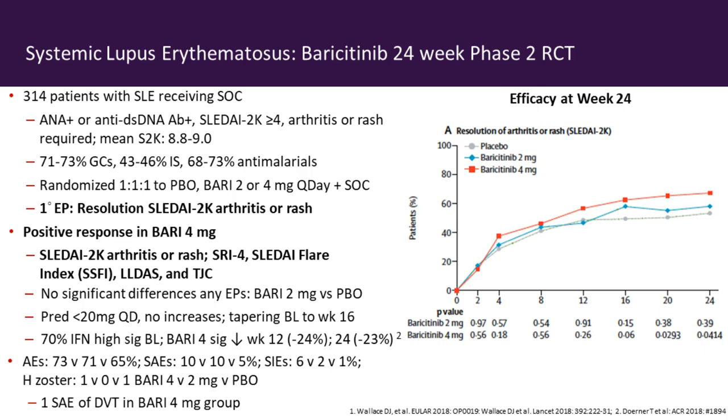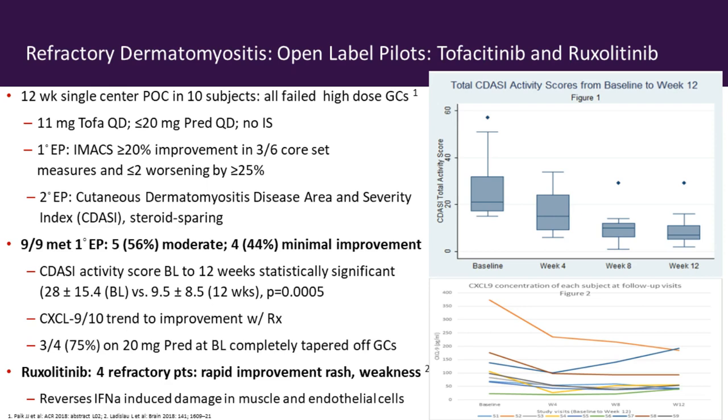This is open-label pilots in refractory dermatomyositis, a single-center proof of concept in 10 subjects. They were given the higher dose of Tofacitinib, and basically the IMAX 20% improvement, which is an inflammatory myositis outcome measurement, was actually improved in 3 out of 6. And in at least 2, the criteria are 5, and they got either improvement in 3 and no worsening in 2.